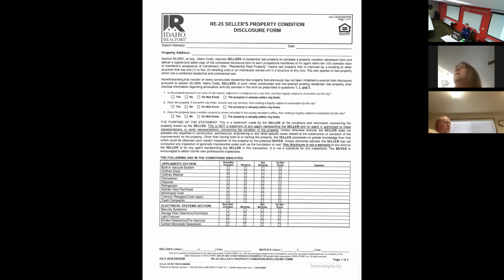So you can fill out the top part of this form, seller's name, date, property address, and the first 3 questions. Is the property located in an area of city impact, adjacent, or contiguous to a city limit and thus legally subject to annexation by the city? Then you explain to your seller, here are your choices: yes, no, do not know. Many times the property is already within city limits, so they can just mark that. Okay? Then you come down to this next section.